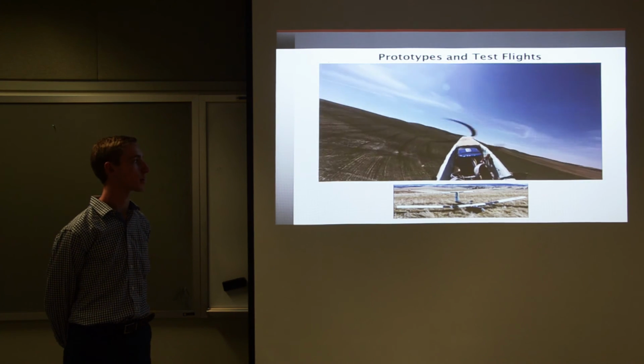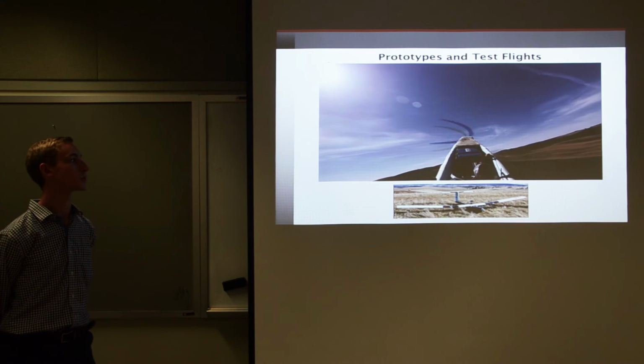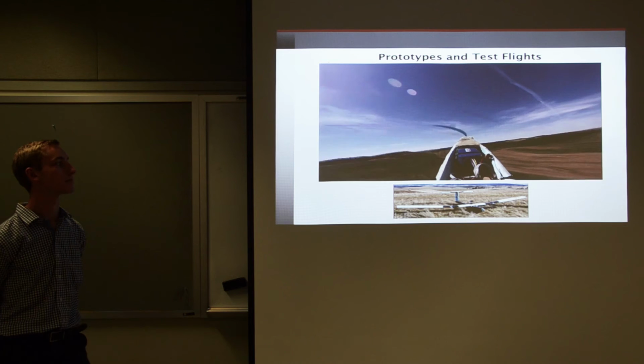Takeoff and landings are all pretty easy with remote control. The rudder and elevator provide plenty of control for that. So we'll go around and I'll show you some in-flight footage and things of that nature.